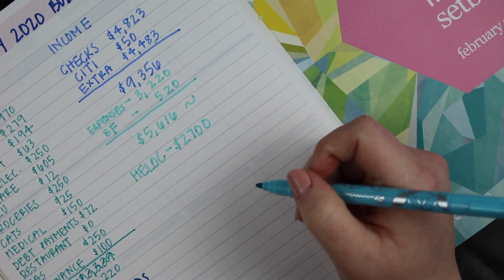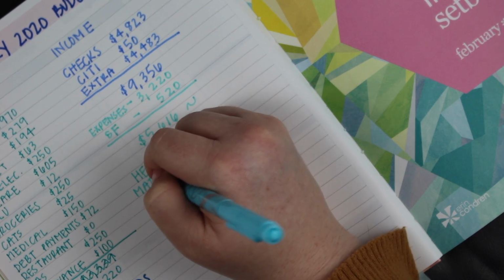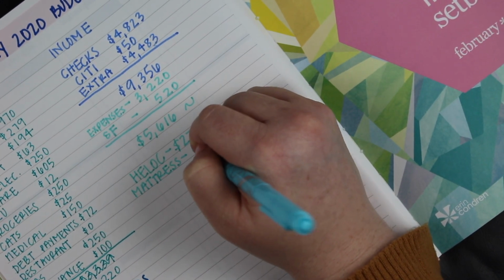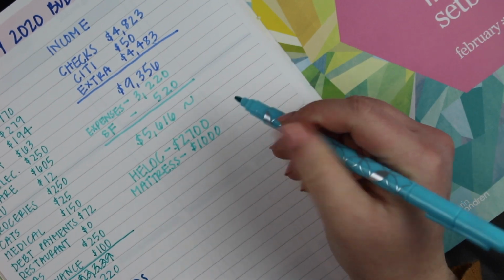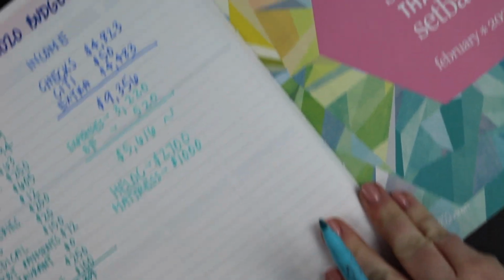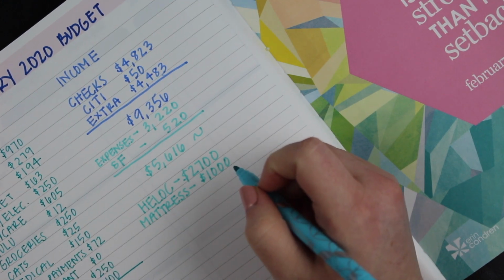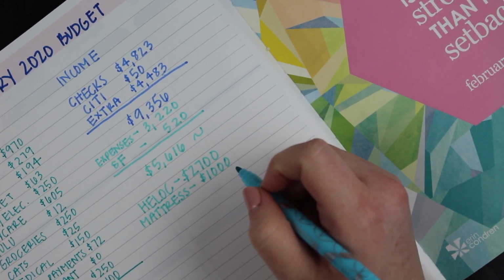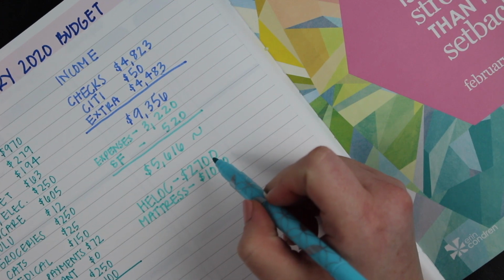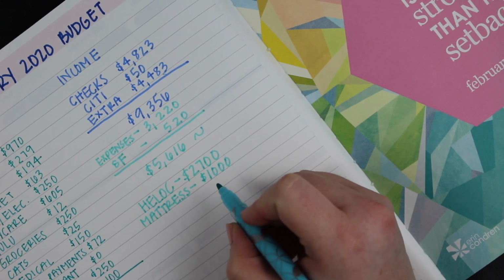Another thing that we're going to do is pay off the mattress, which Brett actually purchased with his money because he has side hustle money, and we're paying him back. We just wanted to go ahead and get it out of the way, figure it out. So $1,000 is going back to Brett. And I think, 5,616 minus 2,700, $2,916 minus 1,000. That means that we still have $1,916.